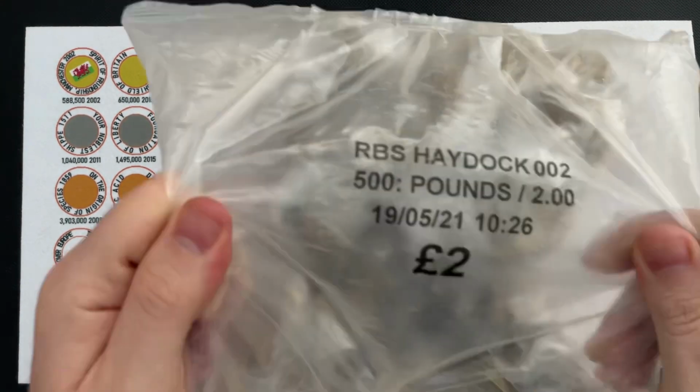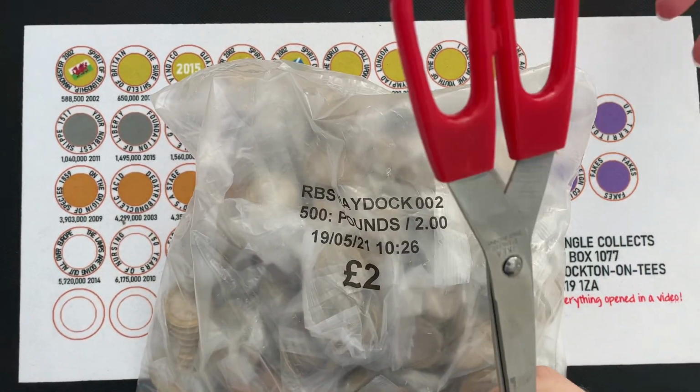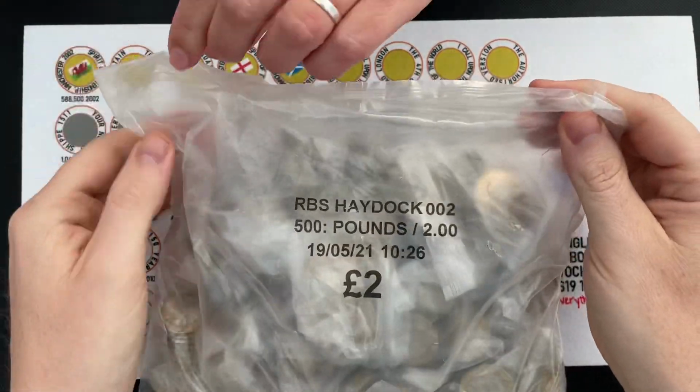We've got a £2 for you, £500 bag, sealed up in this hand-off bag. You're going to have us raw, I'm afraid, Lady M. Well, you're doing this raw.